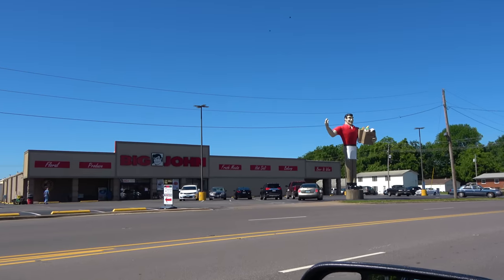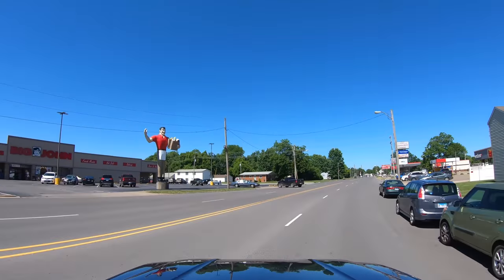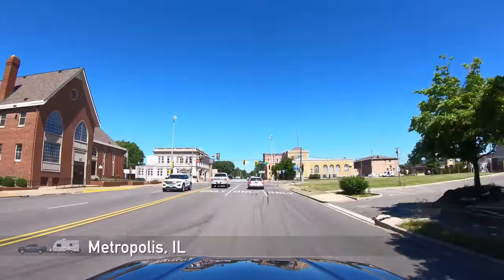It is not Superman, it is Big John! And now we're gonna take a historical detour and see another point of interest in the area, right here at the city of Metropolis, Illinois.